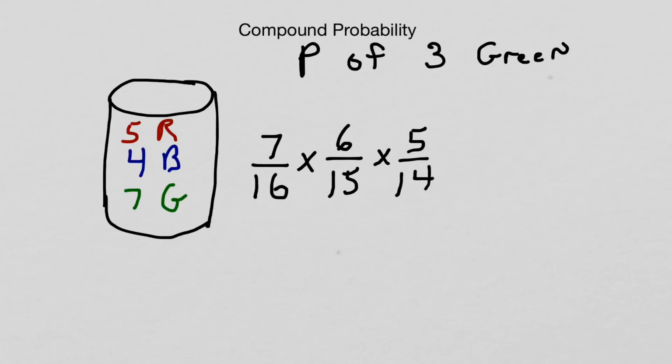All right, now we multiply straight across. If we do that, we get 210 over 3,360. So this is the easiest problem to do. If it asks you for the exact, you type this in. You type 210 divided by 3,360, or over 3,360. Type it in just like that. That's your exact answer. It'll be right.